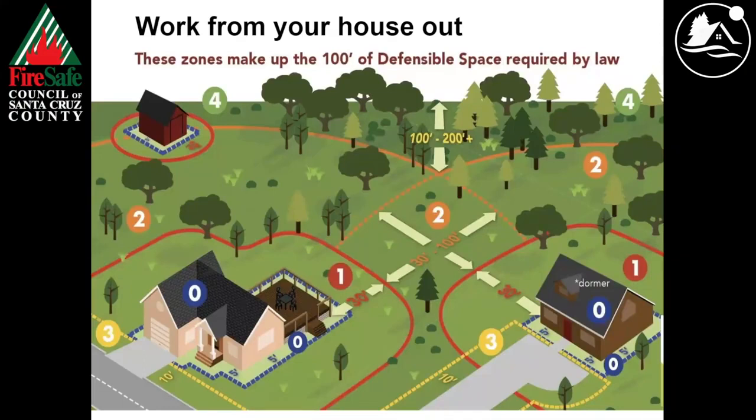Then the section after that is the 5 to 30 foot zone. And you can have plantings and vegetation in this area, but you want them fairly spaced, far apart, etc. Zone 2 is going out beyond that to 100 feet if your property's that big. And then another really critical one is zone 3, which is the area where your car gets in and out of your house and where fire vehicles are trying to get in to access your home. So those are all important zones. You kind of work on them simultaneously, but the most important zone to start working on immediately is zone 0.